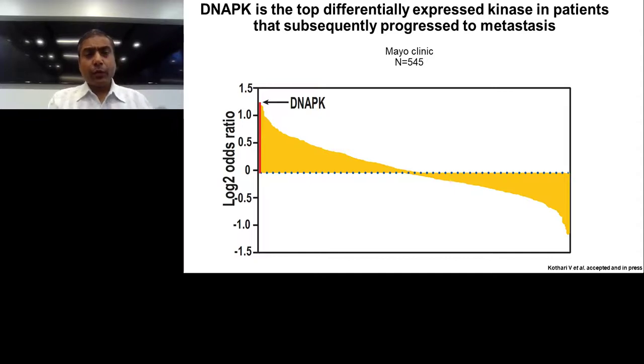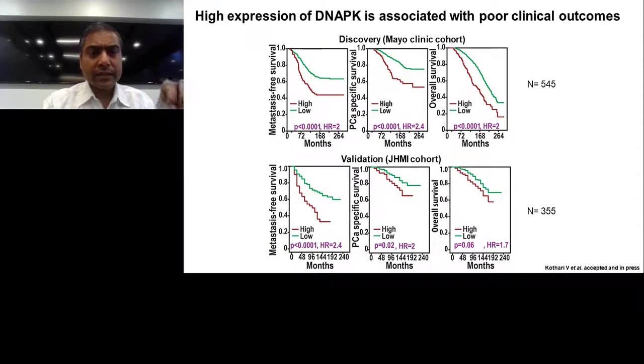So the question is, what does the high expression of DNA PK mean in terms of clinical benefit? We looked for the prognostic impact of DNA PK in our other cohorts. As you can see here in the discovery cohort, that is the Mayo Clinic cohort of 545 patients, high expression of DNA PK is associated with poor metastasis-free survival. We also validated this observation in a separate cohort of 355 patients obtained from Johns Hopkins. And again, the same observation: high expression of DNA PK is associated with poor clinical outcomes.